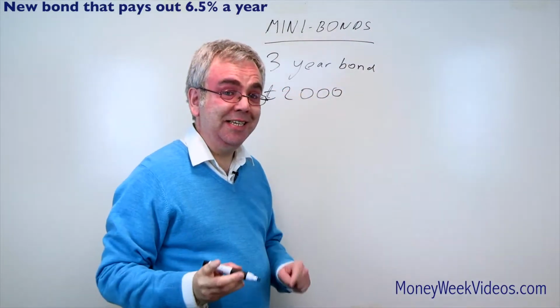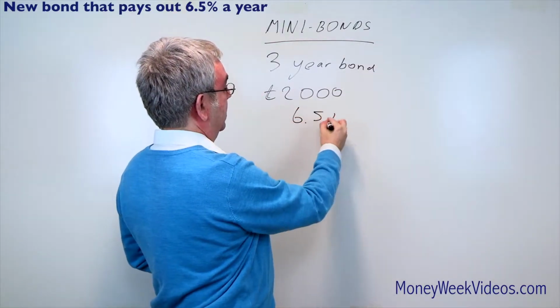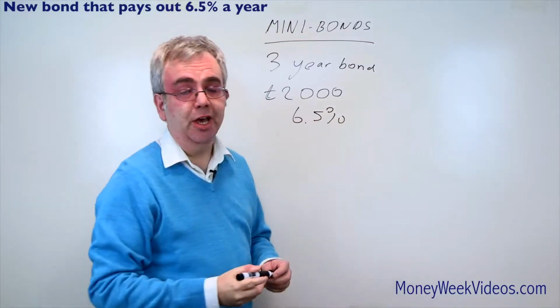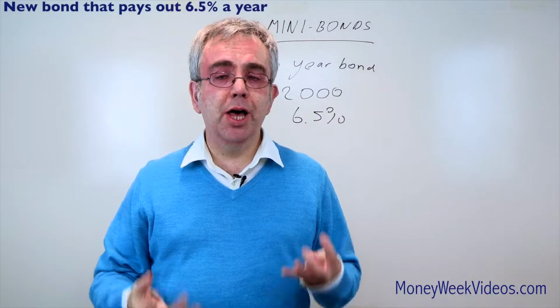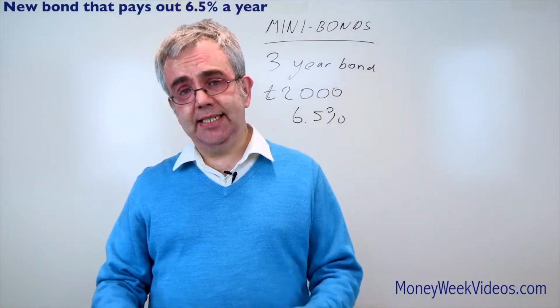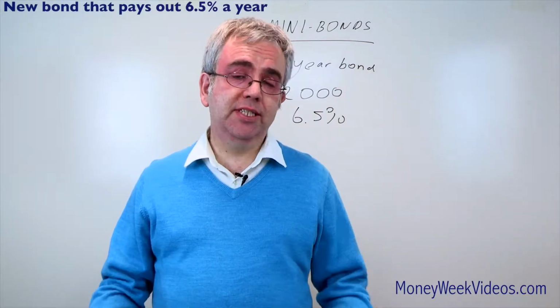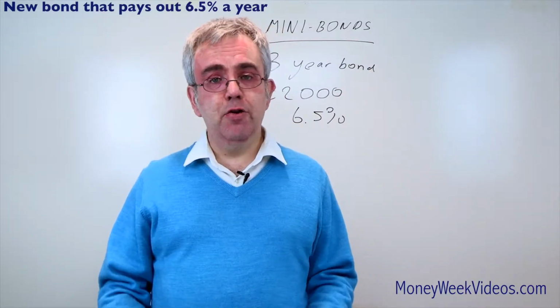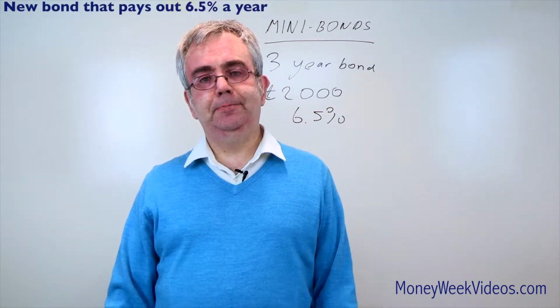And then the really exciting bit is the interest rate, which is 6.5% a year. So when you think of the kind of rates that are coming from savings accounts, which are 1 or 2% a year, obviously 6.5% is way better. And you also get the positive feeling from investing in solar energy projects, which have obviously that green environmental benefit.